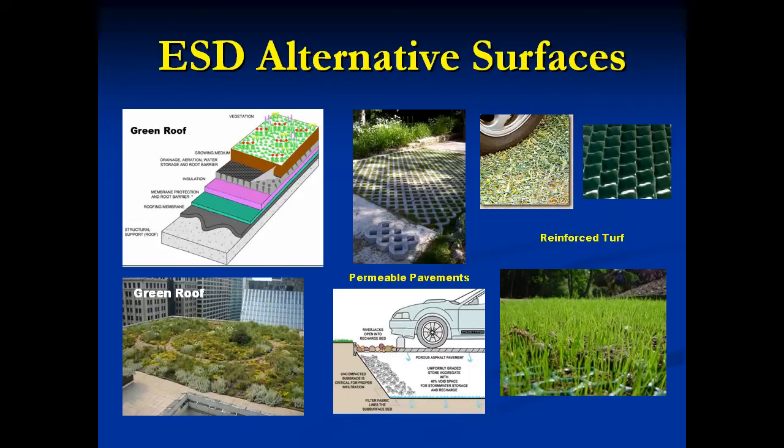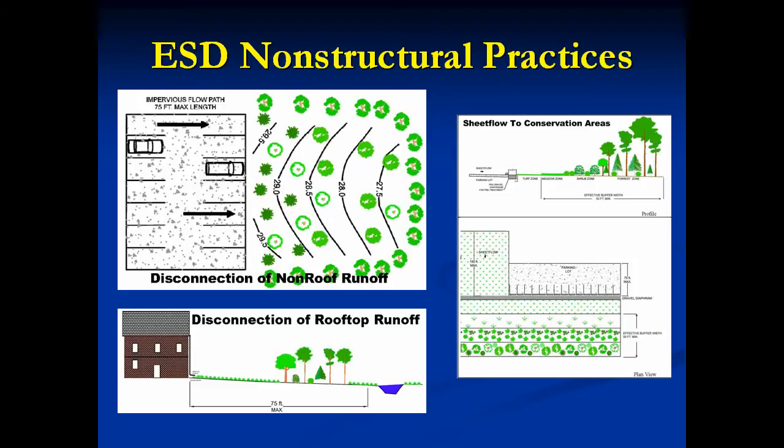ESD practices can be combined in a train that negates the limitations of any single practice. So a green roof which doesn't provide recharge can drain to a dry well which would release runoff into the soil. Permeable pavers and reinforced turf can be used for parking spaces, streets, sidewalks, patios, etc. The three non-structural practices are intended to serve very short sections of impervious surfaces which adjoin flat, pervious areas such as grass or woods. The idea is that the relatively small volume of runoff from the impervious surface will mostly soak into the adjoining pervious area where pollutants will be removed and recharge will occur.